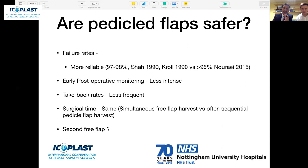You can say that early post-op monitoring in the patients is relatively less intense in pedicle flaps as compared to free flaps. And there can be a potential that the take-back rates are less frequent as compared to free flap. But then again, is this good enough a reason for you to go for a pedicle flap or not?